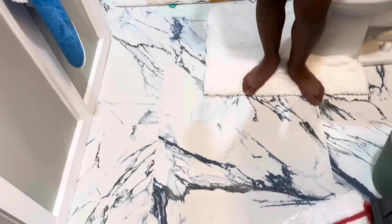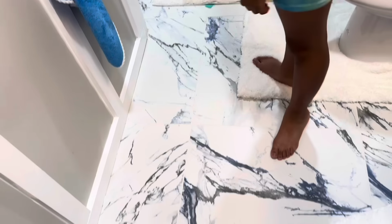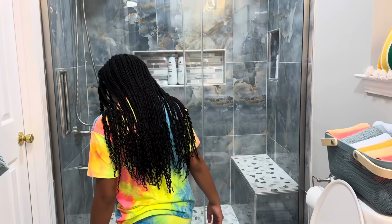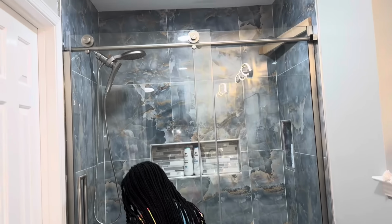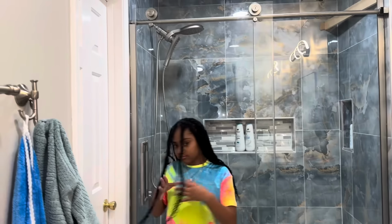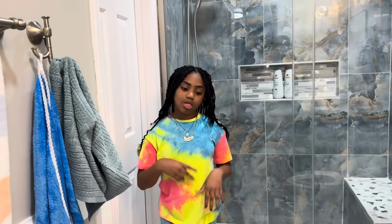Another thing is Kalani picked out all her own material. So the flooring, she picked out the rock type stuff in her shower, and the tile in her shower, she also picked out. So she picked out her own materials. So period, I love your new bathroom.